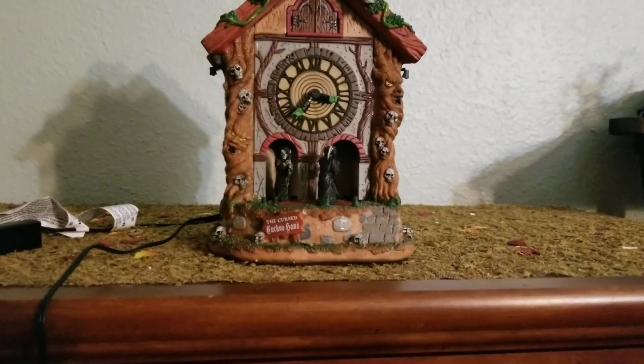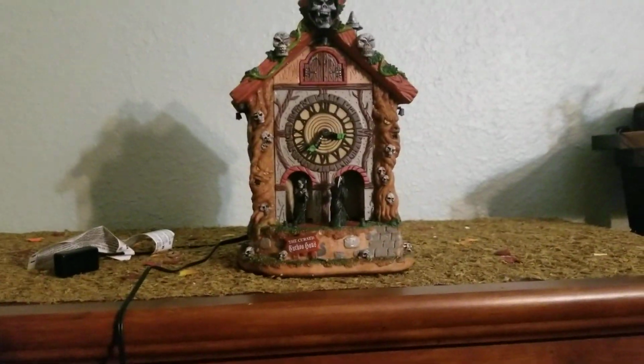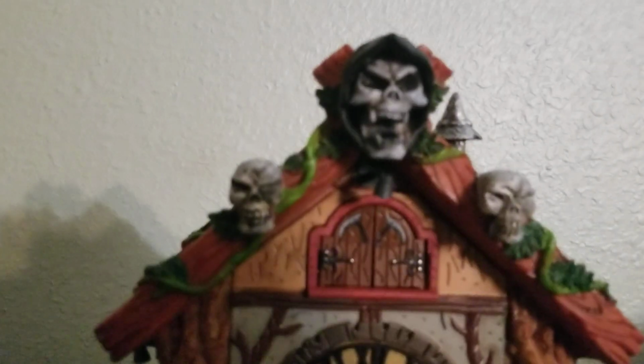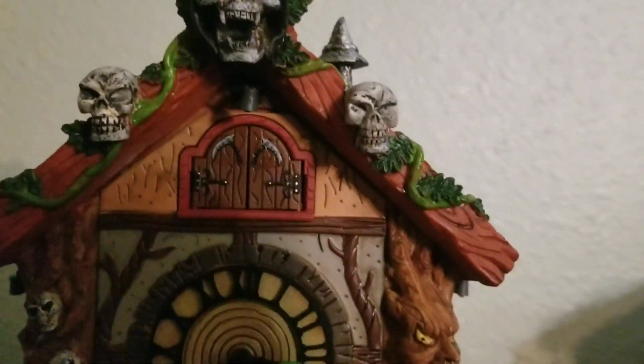It's nothing like a R.I.P. Mausoleum, but just keep that in mind, it's not whisper quiet either. Alright, the detail and paint on this building is actually really nice. You, of course, have the Grim Reaper head on top with the two skull heads. That looks really cool. And you have the aforementioned witch hands right there.